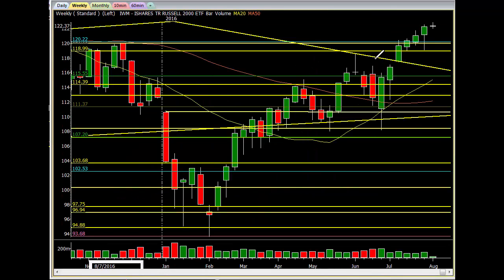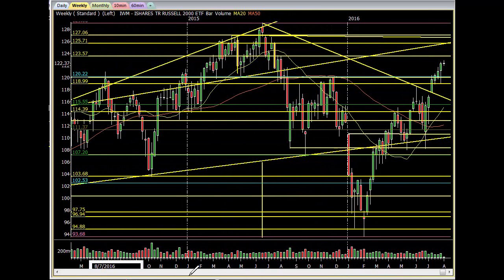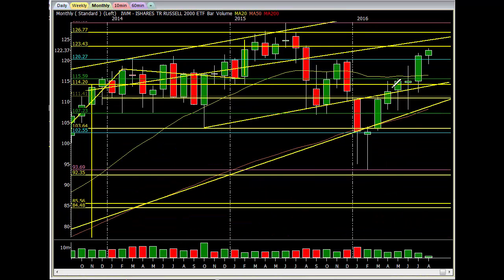And one thing I was explaining to everybody on the IWM, again, this should be a leader, and it's lagging, not at the top. Why is everything making all-time highs and the IWM lagging? Not good. IWM is usually a leader, not a lagger. Monthly chart, same thing. We're coming into this big breakdown bar at 123.43. If you're not short the IWM, short it. Use the all-time high as the stop out with confirmation and make it easy on yourself.